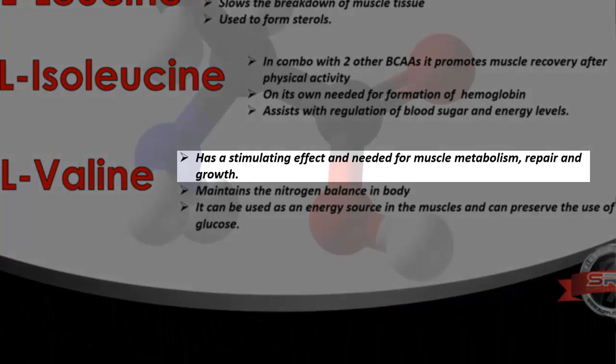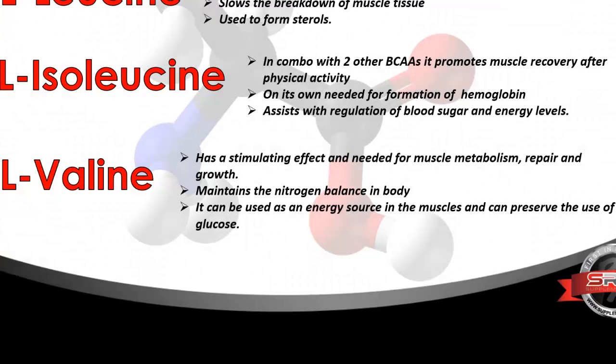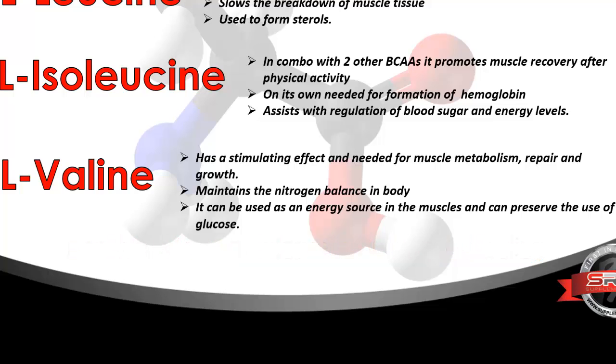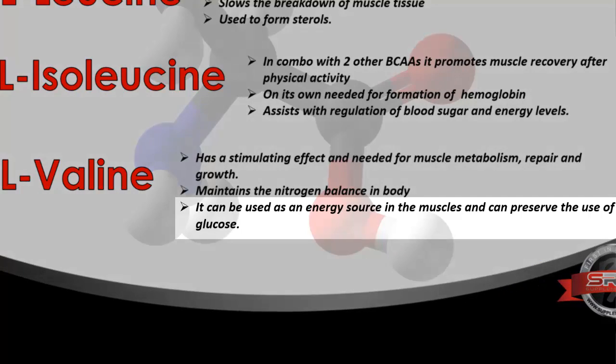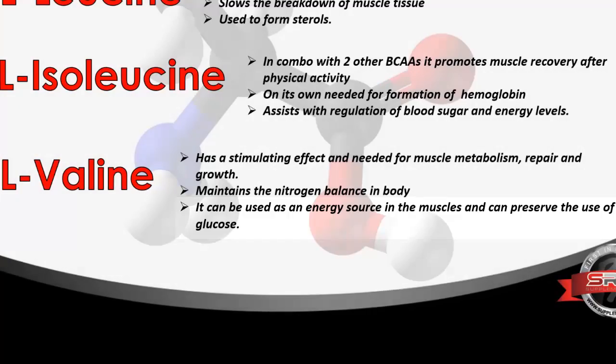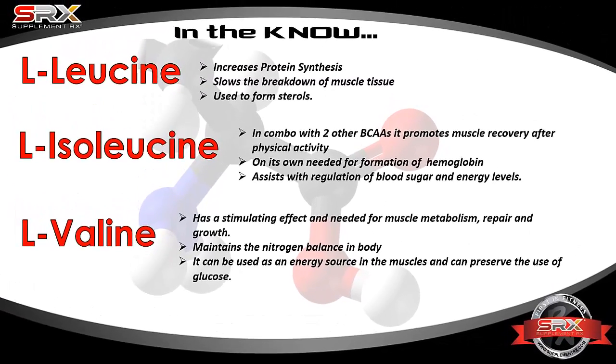This has a stimulating effect needed for muscle metabolism, repair, and growth. It also maintains the nitrogen balance, which can create a buildup state. You see, in cells, protein is constantly turned over. And if you have a good balance, a positive balance, you're in muscle building and healing phase. With a negative balance, it's going to be drawn out of the muscle. So valine helps keep it in the right balance. And finally, it preserves the use of glucose because it can be used as an energy source. And the less time the body has to worry about replenishing glycogen stores in the muscle, the more time can be spent on repair and build of muscle tissue.